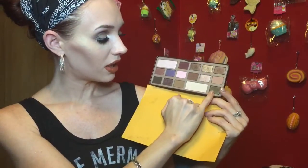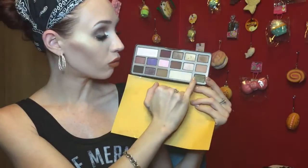This cranberry shade right here is gorgeous blended out in the crease. That's what I have blended out in my crease right now. And even this olivey green color down here, no, sorry, it's on this side. That one's brown. Duh. This olivey green one over here is even, I love this one. I hear a lot of people that don't like this shade, but I really enjoy this.